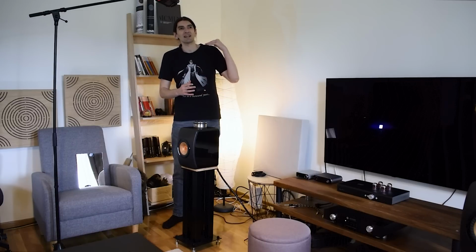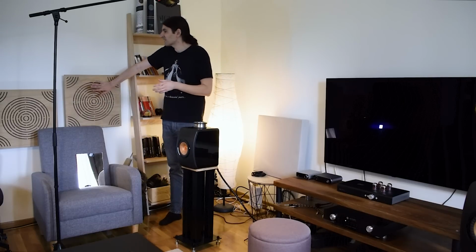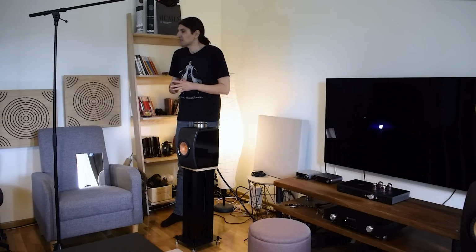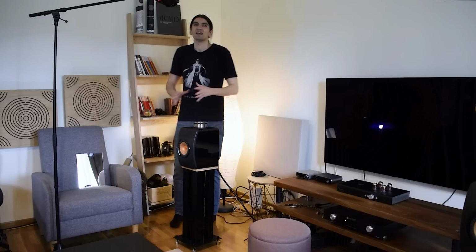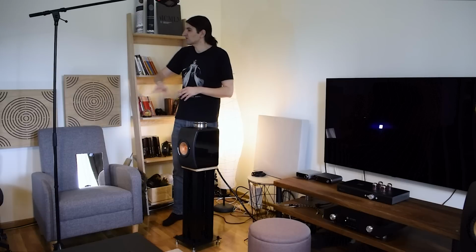And of course, I did the exact same thing on the other side of the room. But because there's a window there, I couldn't just put panels on the window. I piled them on top of my heating element, heating radiator. And what I noticed is when I actually located these panels on both sides of the room and treated these first reflections, the effect was quite bigger and quite more noticeable than when I was keeping them here. Because of that directivity that I mentioned, and because those first reflections are the most influential ones, the ones that will muddy the original sound coming from the speaker and from the recording the most.